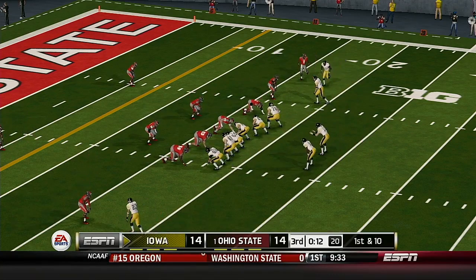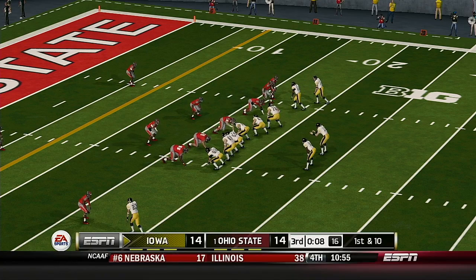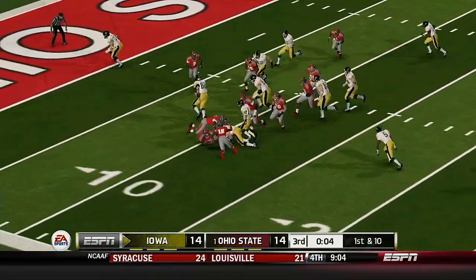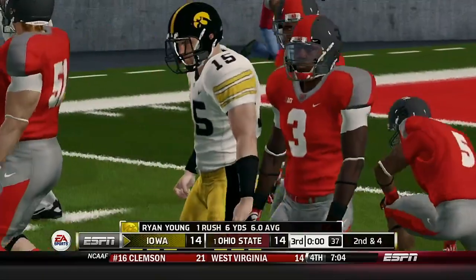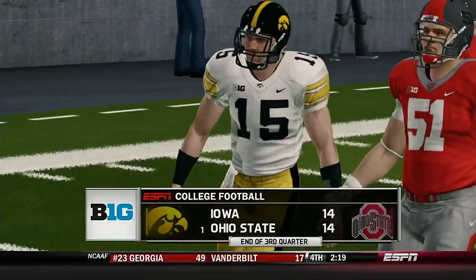Here we go. Green 88. And now he's got room to run. Nice run, and he's brought down. So at the end of three, 14 apiece.